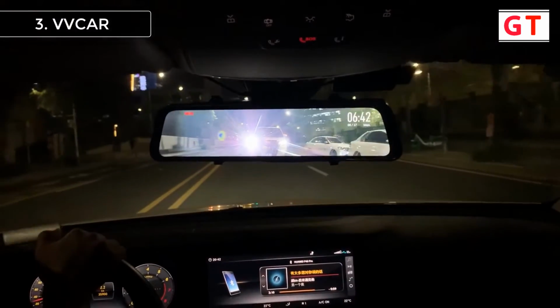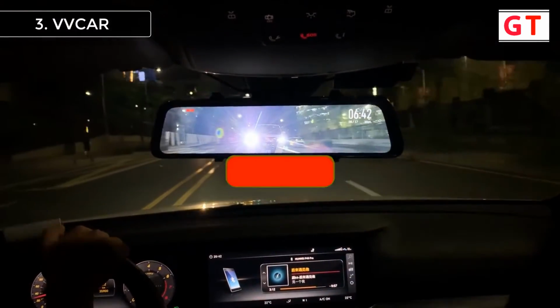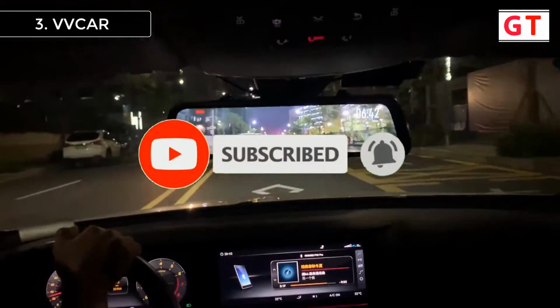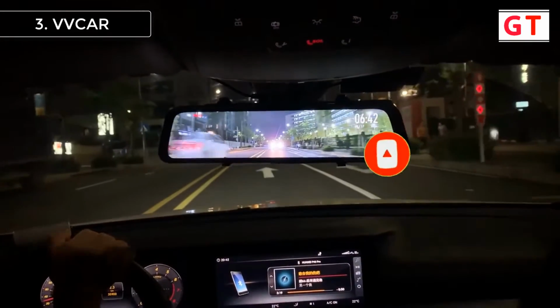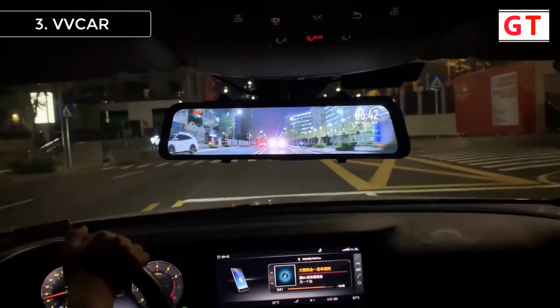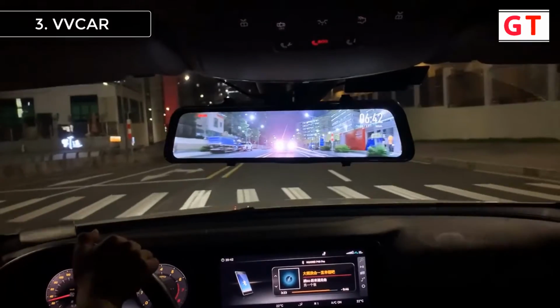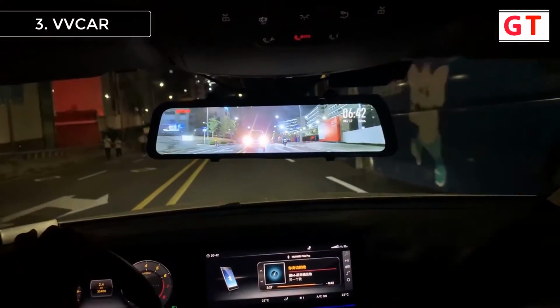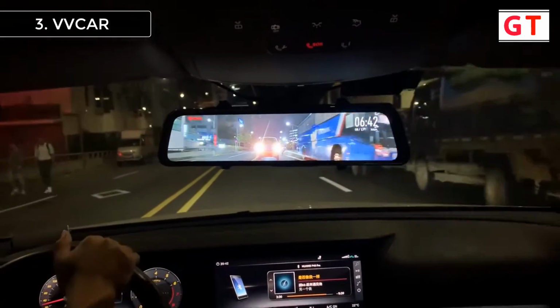170-degree super wide screen. 24 hours parking mode. Auto switch to parking mode when you park your car. Triggered by the motion detection, the dash cam will auto-record once the front camera or inside camera detects motion. GPS track. The global satellite positioning system accurately records your driving trajectory.